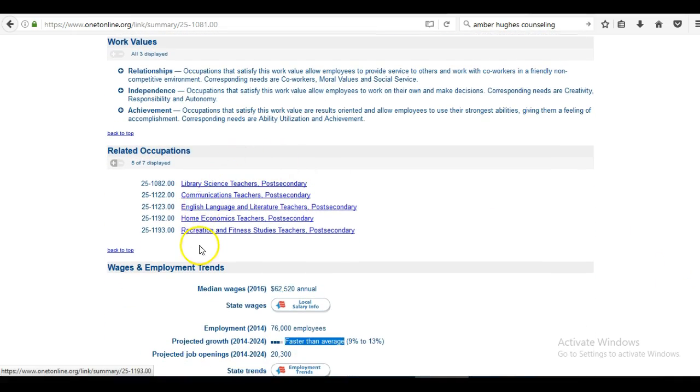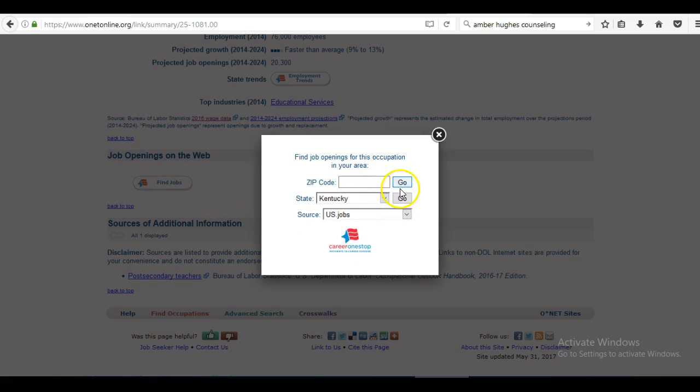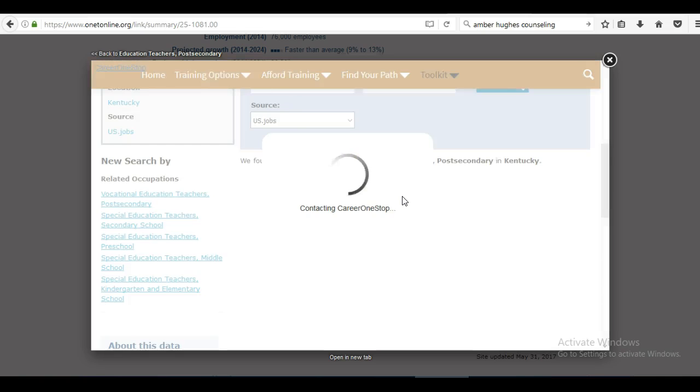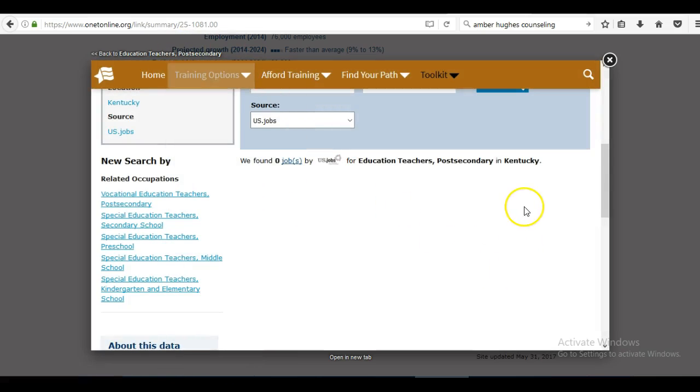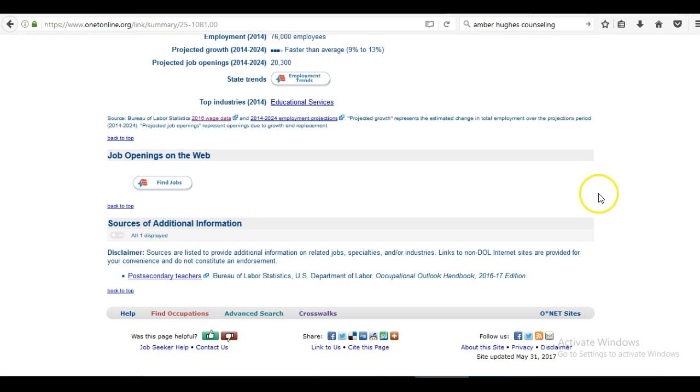Here's what I really recommend you look at, especially if you're undecided: these related occupations, because these are going to give you some other ideas. Again, if you don't have a huge knowledge of the world of work, explore, take a look at these other things that you might do. Okay. You can search for job openings. This is sometimes really useful to give you an idea of what's actually out there. And I actually clicked on post-secondary. I just realized, not secondary jobs. Oh, look, there's no post-secondary jobs.